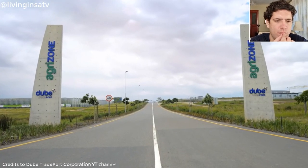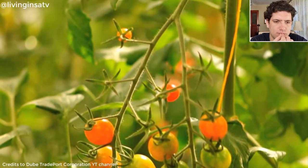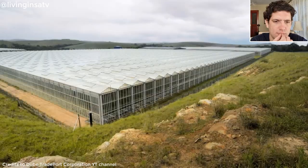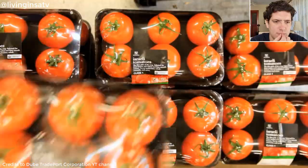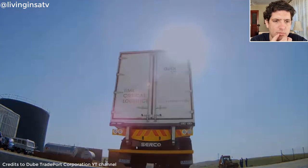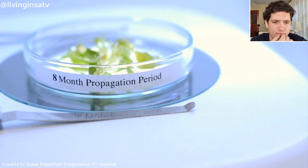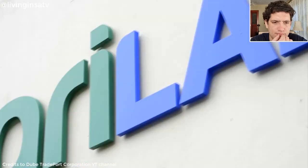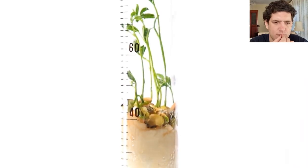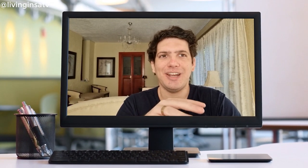Dube AgriZone, a future farming development growing consistently high quality produce all year round in 16 hectares of greenhouses, ensuring rapid market response and the quickest time into the cold chain. From R&D into new breeds to propagating plant material, the state-of-the-art Dube AgriLab can produce 5 million plantlets annually. Okay, very well. Let's have a look into the Dube iConnect.